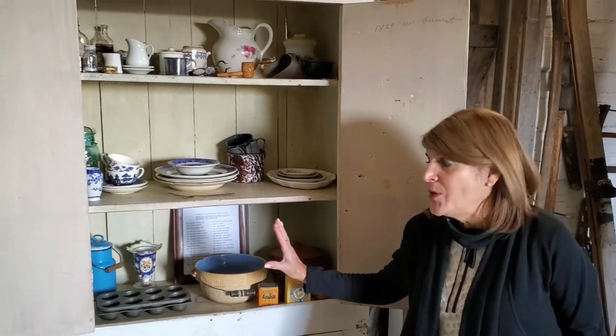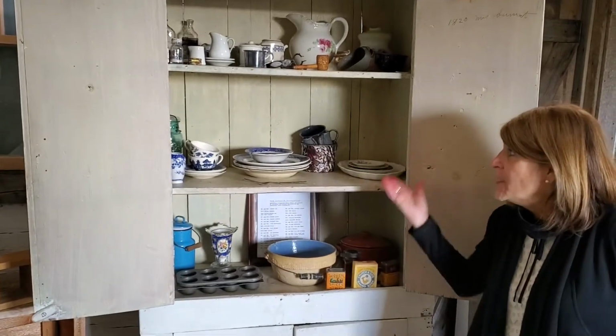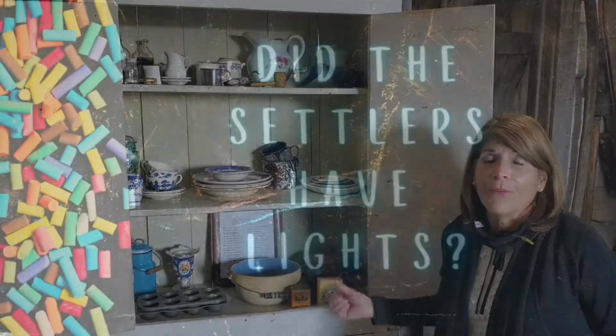The kitchen was the center of the one-room log cabin. All the cooking, the cleaning, taking care of the children, and any prized possessions would have been in one small cupboard because that would be all they'd have room for. As we look into this cupboard, we see just what we would keep in a cupboard today, but far less material possessions than we might have.